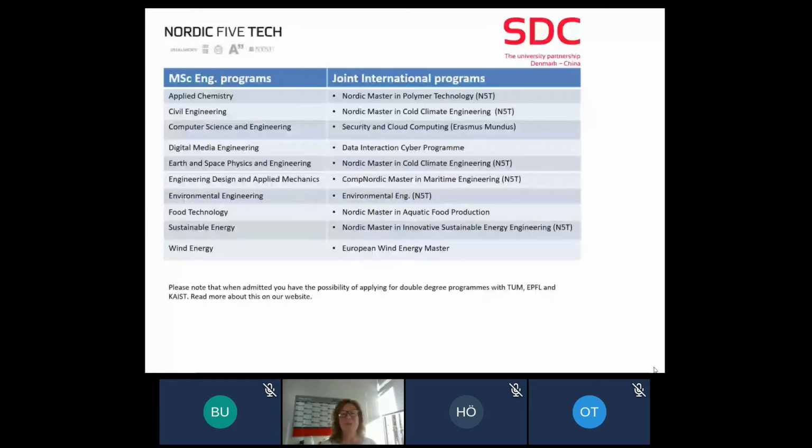As for the joint programs, we have a number. I would like to specify the Nordic 5 Tech program, which is between the best technical universities in the Nordic countries. You would, for example, spend 1 semester in KTH in Stockholm, 1 semester in Aalto in Finland, and then maybe 1 year in DTU, and end up having a security and cloud computing program or something else. I would not go into details about this. I think you should take a look at our website and see the more specifics about these programs, but they're very interesting and actually give you the best of the Nordic countries and the Nordic universities. So consider this.